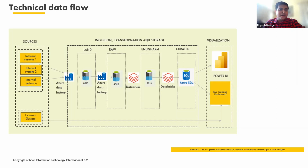As you can see on the screen, there are three major boxes: sources, then ingestion, transformation and storage, and the last box is visualization. I'll start with sources. We might have different kinds of sources. There could be internal systems, like on-premise databases where our data for operating systems could reside, or a shared point. But we could also have external systems providing live feeds of the vessels, from the sensors fitted on those vessels. These are typical sources that we might have in such a scenario.